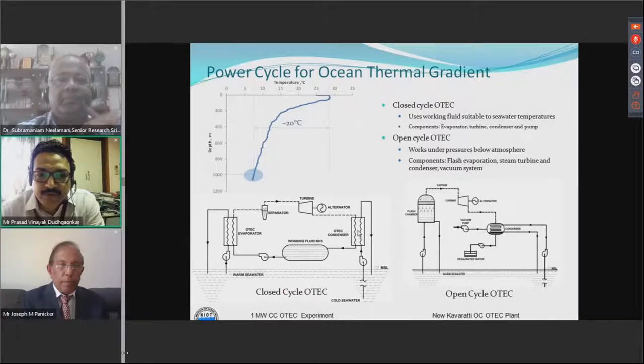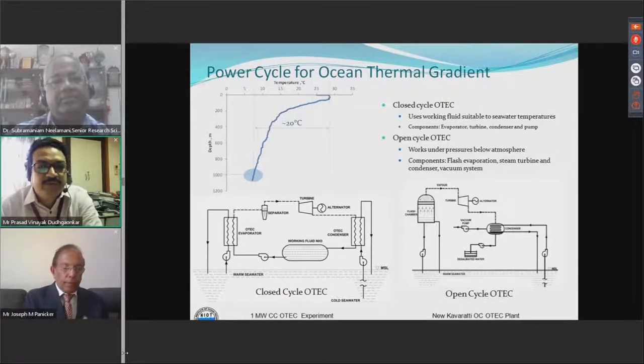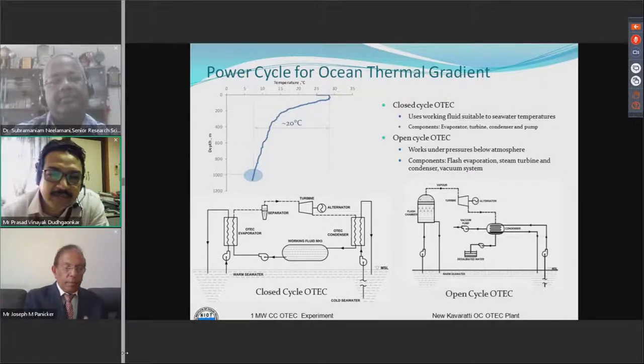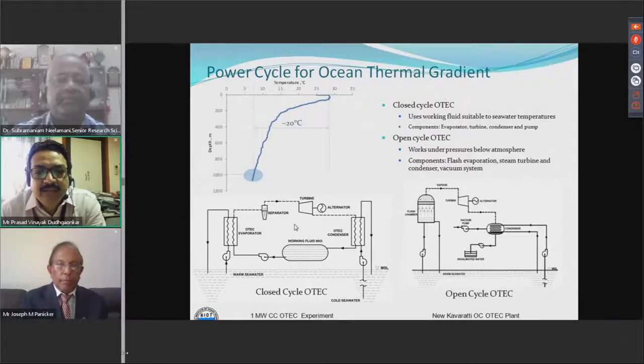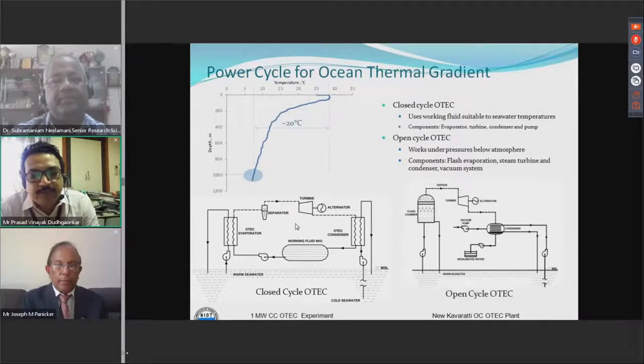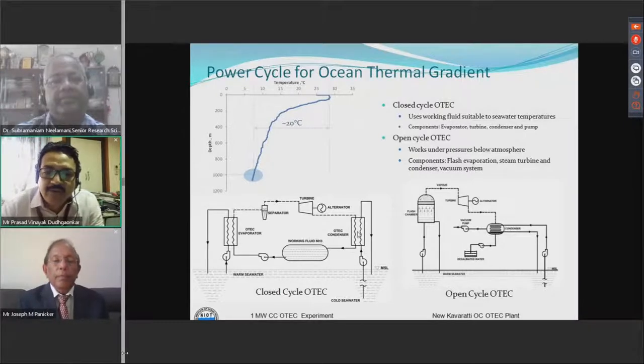The deep sea water essentially condenses the ammonia, then the liquid ammonia is pressurized through a pump, then the surface sea water evaporates this high pressure ammonia to saturated vapor. Then the vapor expands in the turbine, and the low pressure, low temperature wet vapor again passes through the OTEC condenser. Now this is a very familiar system. The only thing in this case is that the refrigerant has to evaporate at around 24-25 degrees Celsius, and it has to be able to condense at around 14 degrees Celsius.